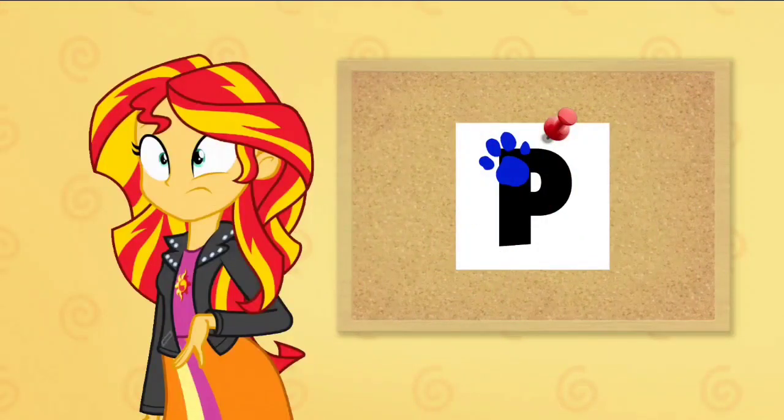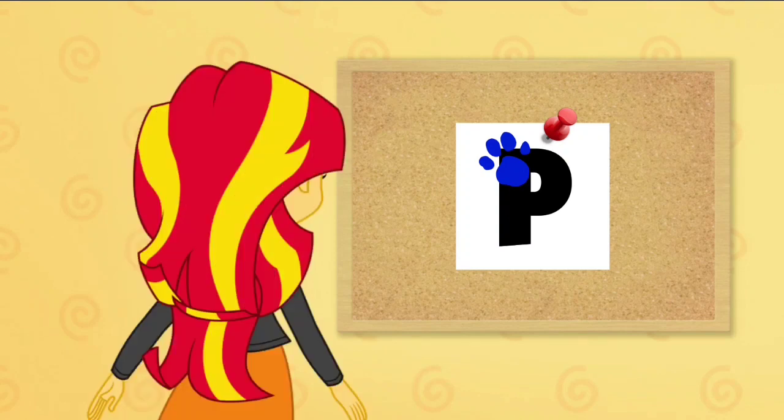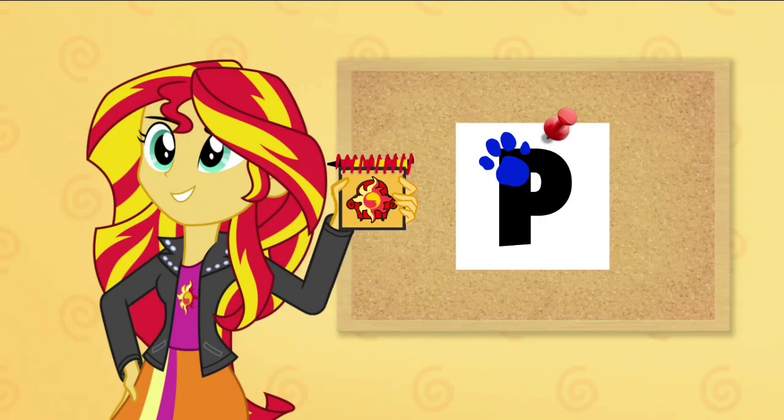A clue, a clue! Oh, you found our last clue? Where? Right there! There it is. Our last clue is on the letter P. You know what we need now? Our handy dandy notebook! Notebook, right.